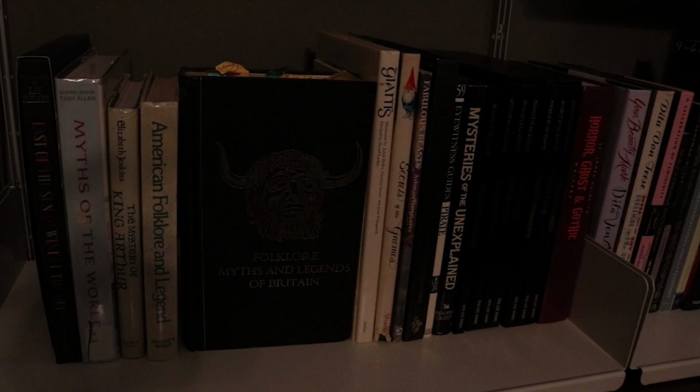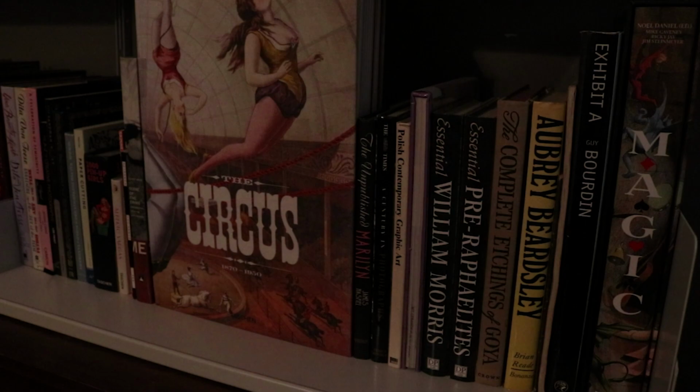And then this last section, which I'm kind of struggling to get all in frame, but we have again a mixture of things. On the left we've got a couple of Dita Von Teese's books, some photography books and other various art and design. We have this ginormous circus book, which is really, really cool. And then onto some more photography and art stuff, and finishing with another ginormous book all about magic.